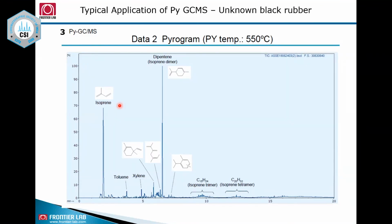So the second example I have shown is actually using a double shot, where the first shot, the thermal desorption, is used to collect the information on the additive compounds. Then the second pyrolysis step is to look at the polymer type. Okay, so that's the second application.